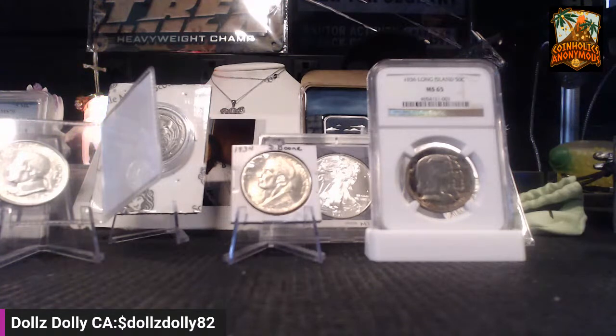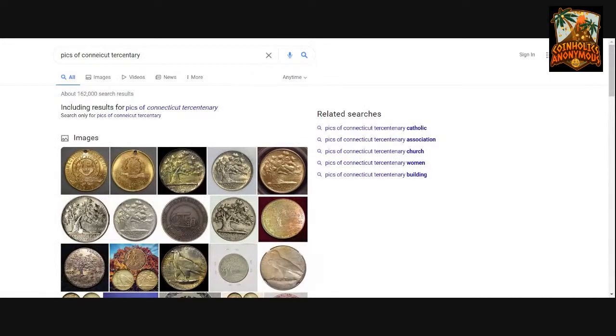Anyway, Connecticut Terracentenary. Let me find a picture real quick, and I will share it with you guys. Oh, there's some really nice ones here. All right, let me share the screen. All right, here we go.